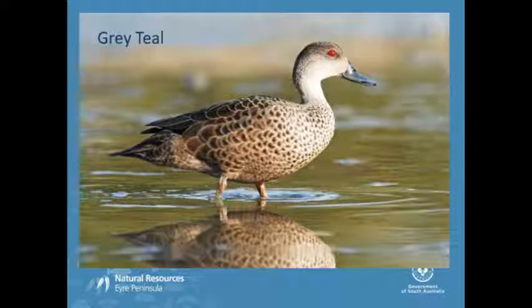Back to the ducks, where's that? Front of the book. How do you know it's not a female chestnut teal? Yeah, that's what it's all about. We need you to be going away in 10 weeks' time knowing that book. Why is it a grey teal? It's got a red eye. The brown is up closer to the eye, whereas on the chestnut teal it goes down lower on the cheek. No, on the chestnut teal, the female, it's brown above, around the eye as well.